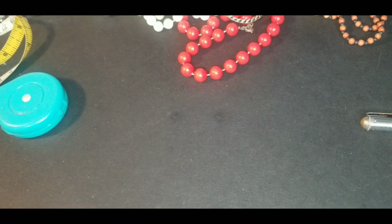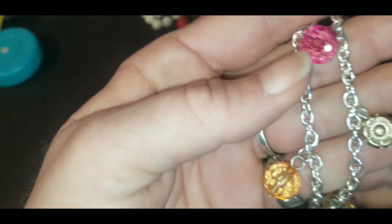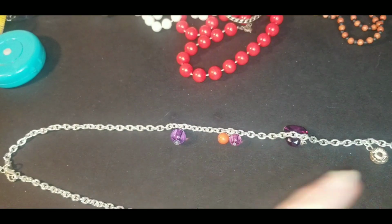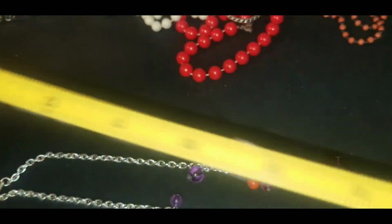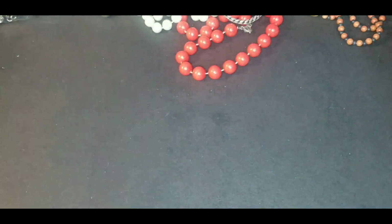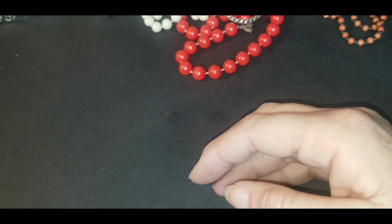This is a really pretty piece. Silver tone. It has all these different colored beads and silver tone. It's got a little bit of wear. They are acrylic. And I'm sure that it's magnetic. Yep. Inches with a 3-inch extender. So let's just say it is in good condition. $3 for that. Hold off on that one.